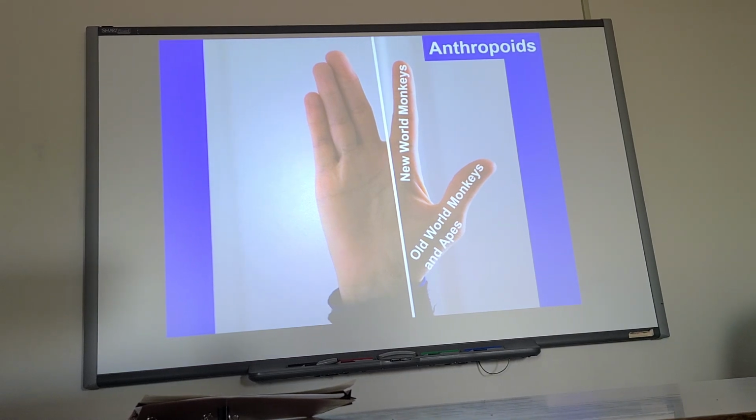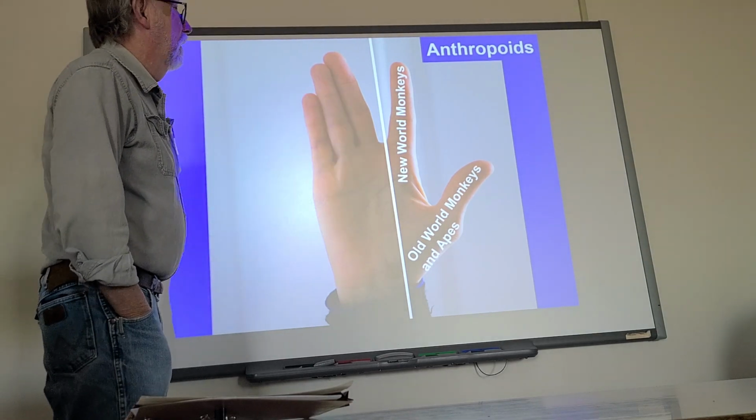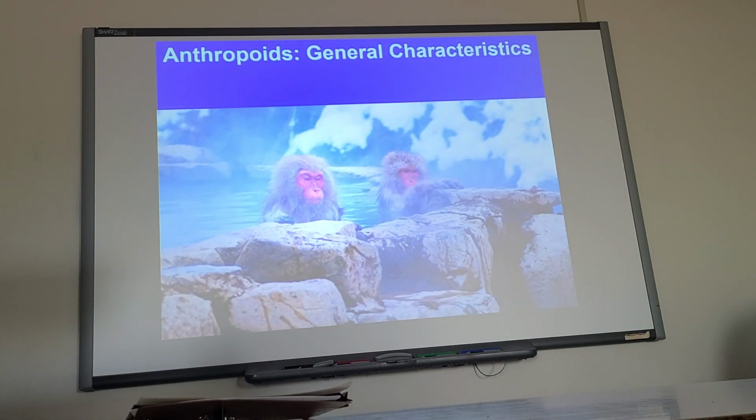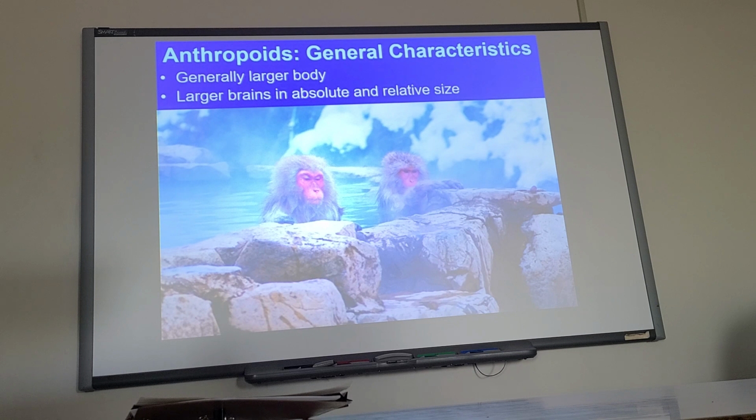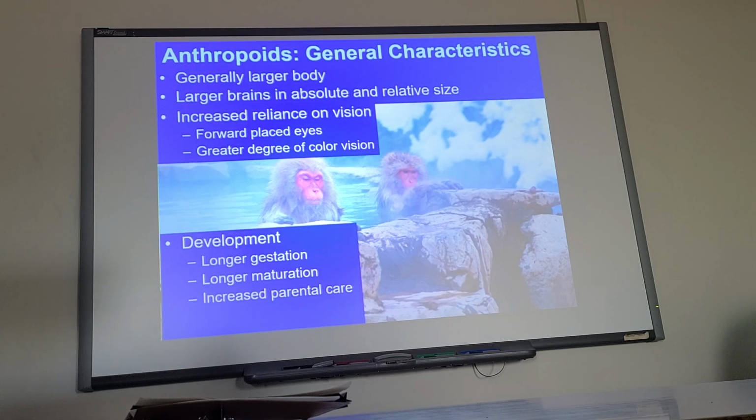Okay, swap over to the other part of the hand here. So we've done prosimians, and now the anthropoid side of the hand, the New World monkeys. This is general characteristics about the anthropoids in general. They have larger brains. I already talked about all this with the prosimians. They rely on vision and not olfaction. Many of them are trichromatic, only a few are dichromatic, but it happens. This is all stuff we talked about already. They have longer parental care, and they're going to be much more social.